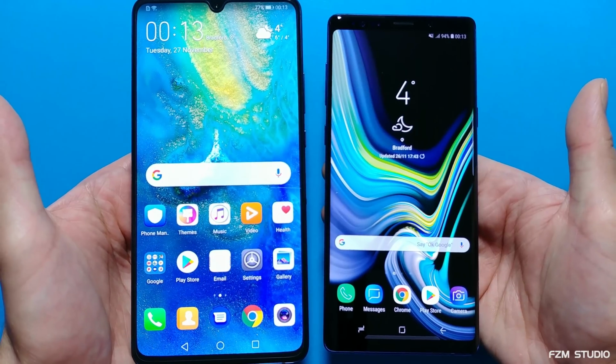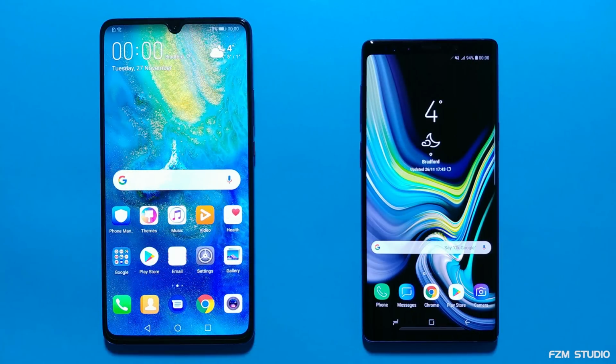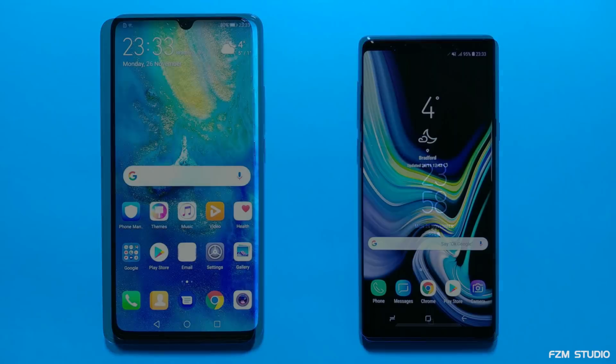Welcome back to round 2 of the display quality comparison test between the Huawei Mate 20X versus the Samsung Galaxy Note 9. Now based on the first round, the Note 9 is just edging ahead in terms of the vote. However, the comment section is definitely split down the middle. So let's dig a little bit deeper in today's specific 4K HDR test.